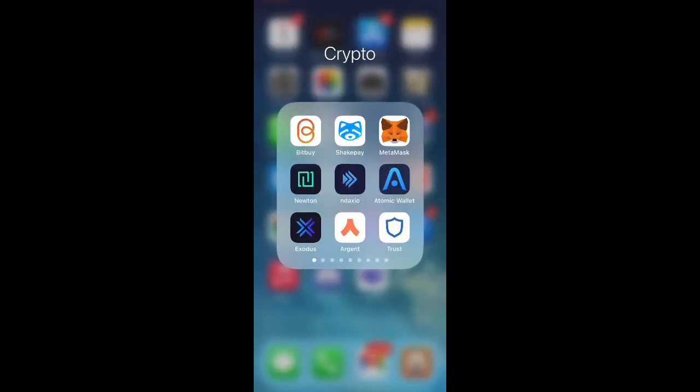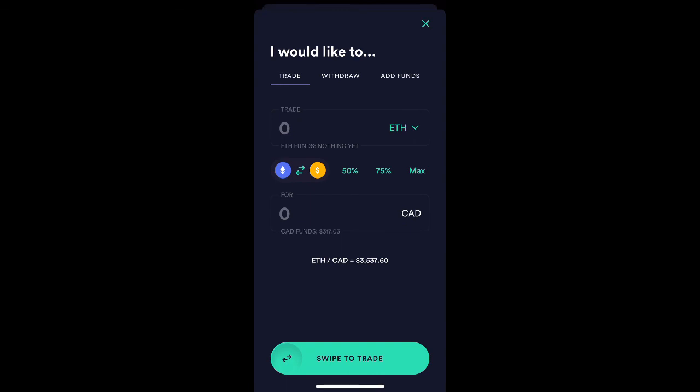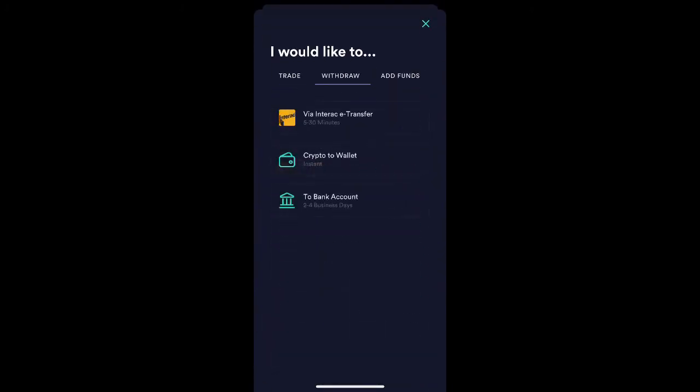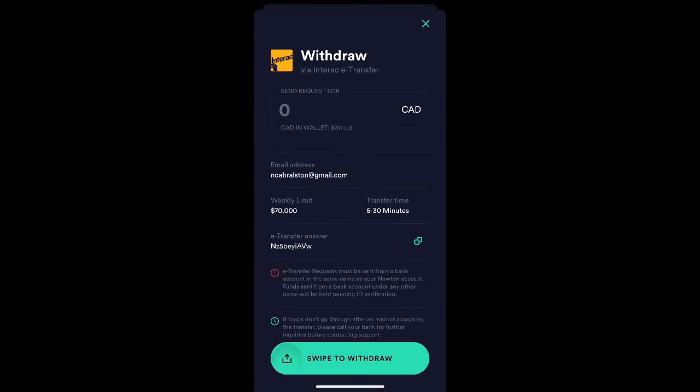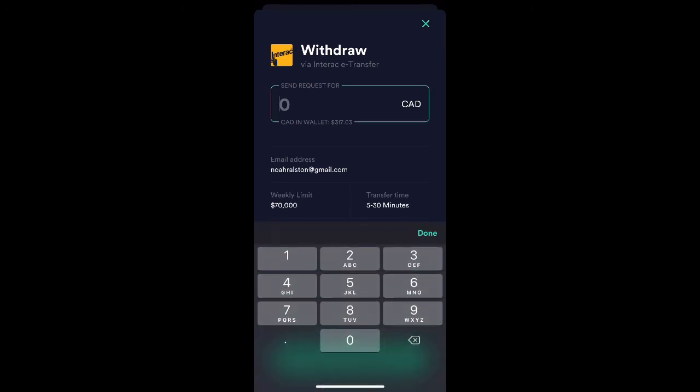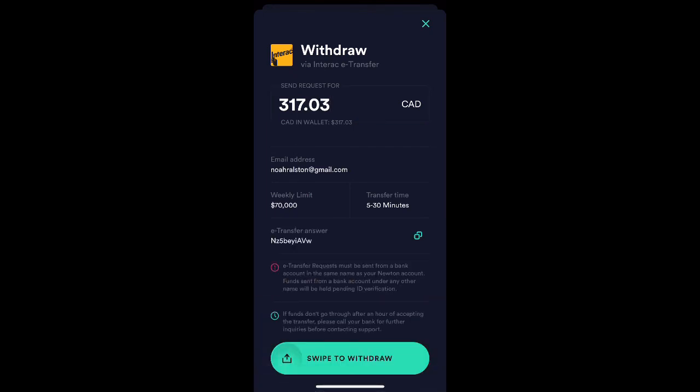Let's check Newton for withdrawing. So when you're in the normal interface, it's like, how do I withdraw? But I know that everything's in this submenu of the double arrows. Withdraw via Interac e-transfer. And can I tap maximum? I can't tap maximum. That's kind of annoying, but I can at least see, very tiny, the Canadian in wallet is 317.03. Now there was some referral money in there, that's why it's higher.